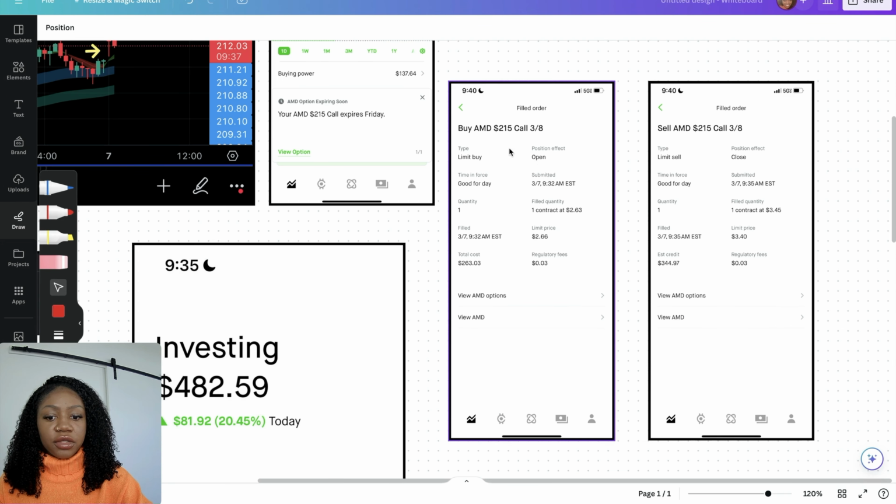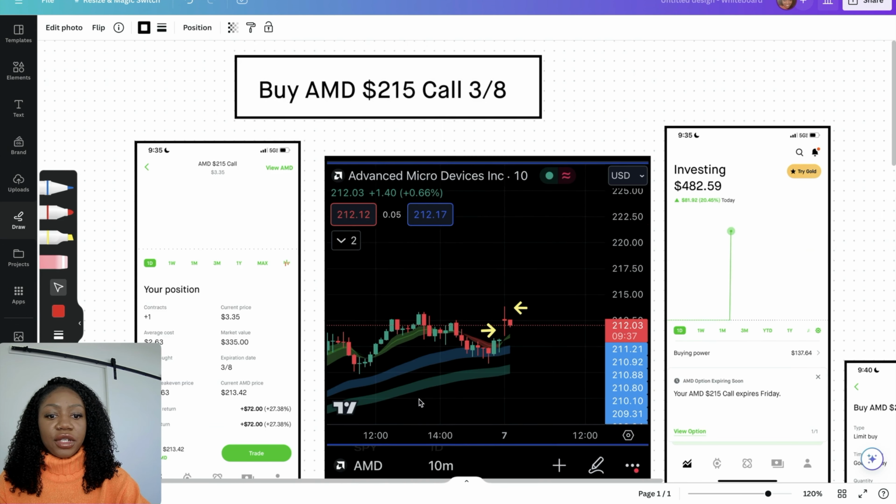This is my contract order. You see, I bought the AMD contract, submitted it on March 7th at 9:32 a.m. So 2 minutes after the market opened, I saw my setup playing out. The strike price of that contract was $263, which translates to $263 premium, which is the price that I paid. Robinhood charged me regulatory fees of 3 cents, so I paid a total of $263.03 for this contract. So I got in at 9:32 a.m.